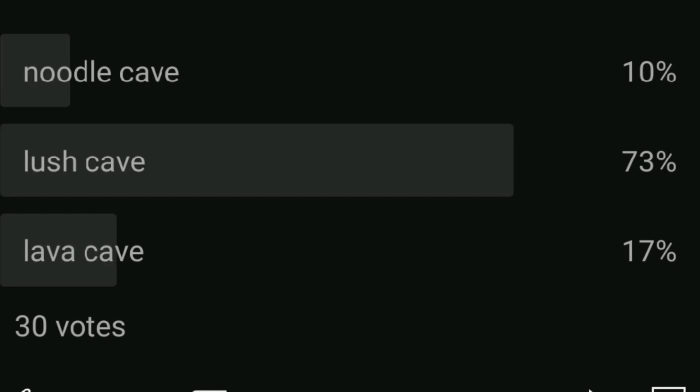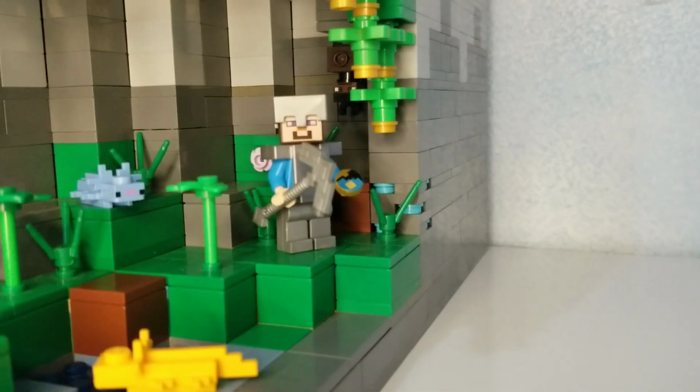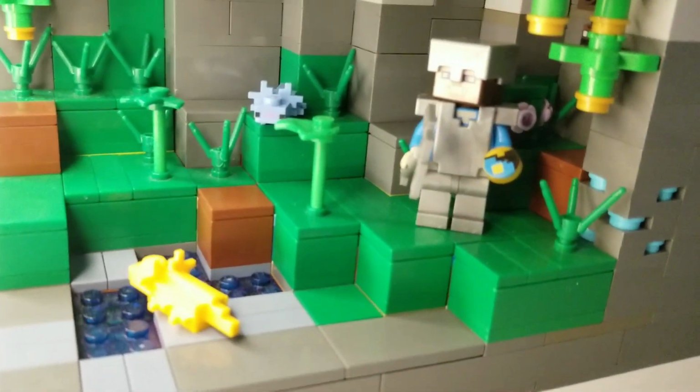So for one of the questions, I asked you guys between a noodle cave, a lush cave, and a lava cave. And without hesitation, you guys just chose a lush cave. And I'm pretty glad you guys said that because I was kind of going for noodle, but when I built this lush cave, I was really impressed. I love the design, and I'm really happy you guys chose that. Noodle cave would have been better, but you know, I had to listen to you guys. And I'm extremely happy I did.